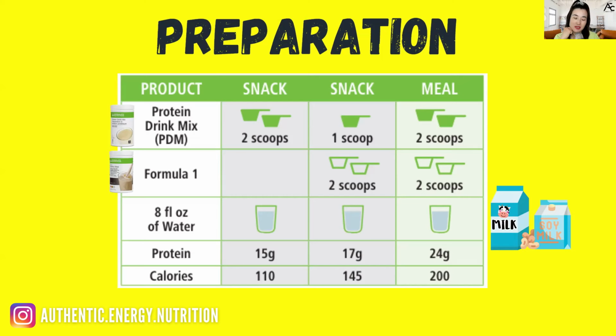I prefer not to use water, but if you mix your PDM and F1 together, then you can use water. But if you're only doing Formula One, then it's actually better if you do Formula One with a type of milk-based liquid, right? And also there's another option for you to do a snack where you can do just 2 scoops of Formula One plus 1 scoop of your PDM, and mixed with water. And you can see how the protein count varies depending on how you prepare them, and also the calorie amount varies as well. Right. So it's really versatile how you do them.